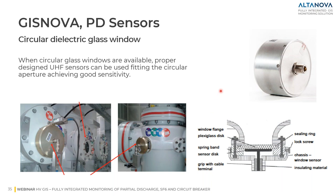The last one I want to mention is another type of antenna that is tailored and designed to be applied on the dielectric glass windows. You have an example here, and two installations here on the bottom left, where different diameters of this sensor can be adapted to different sizes of the dielectric windows.